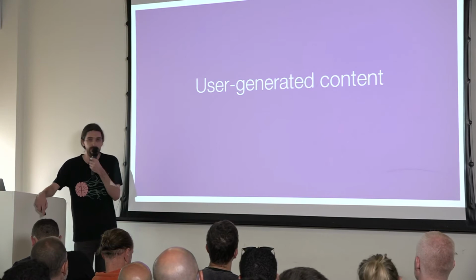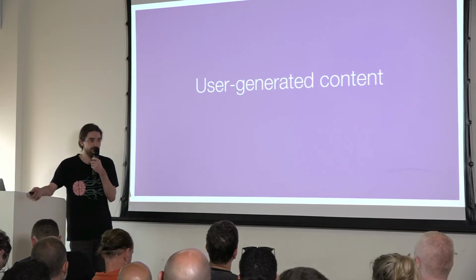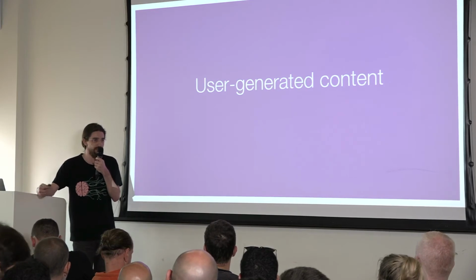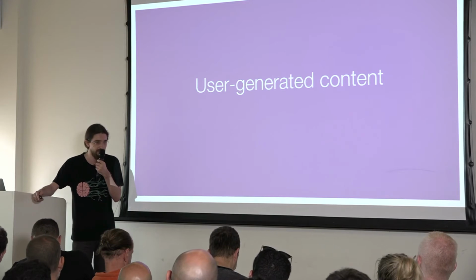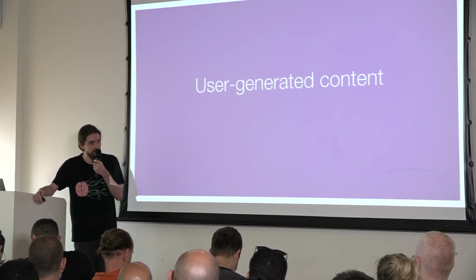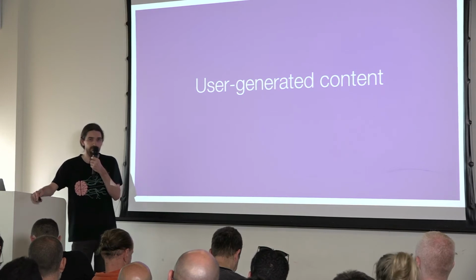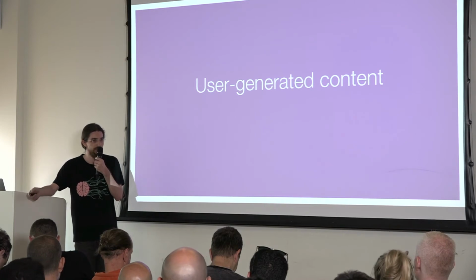And the last data type that I want to cover is user-generated content. Wix users are creating their online presence, which generates tons of data, very interesting for analysis, for data science, machine learning. Millions of websites, hundreds of thousands of websites updated daily, and we upload this data to BigQuery.